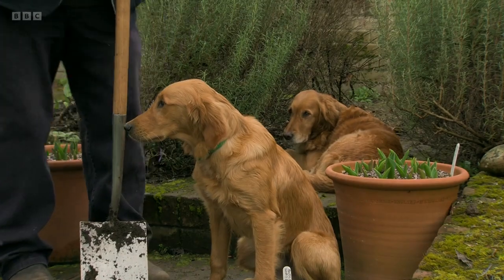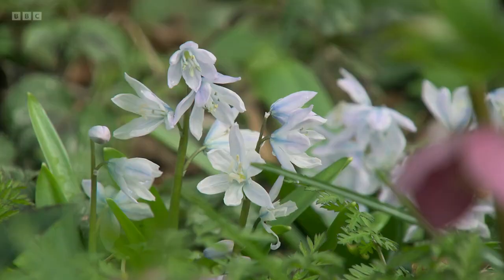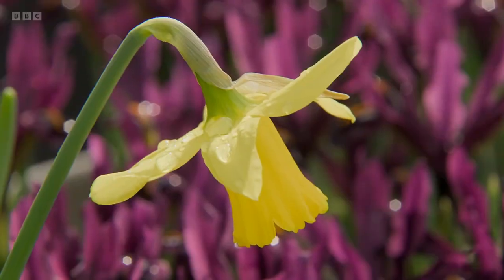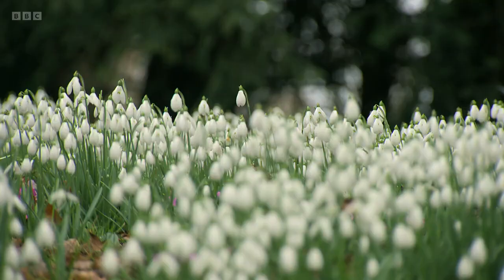But it's not all doom and gloom. The garden is starting to burst forth into spring, and it won't be long before everything will be glowing with health and beauty. And we've got masses to look forward to.